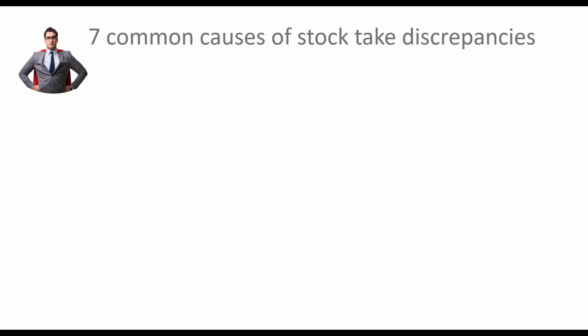So let's talk about some of the common reasons for stock take discrepancies that companies run into. The first one's very basic, and it's miscounts. The discrepancy could be a result of simply an operator miscounting the product, or the original counting process that took place earlier made you guys start out with bad inventory levels.